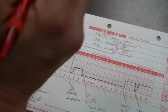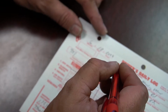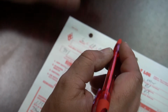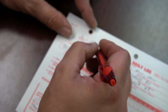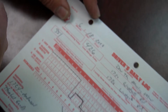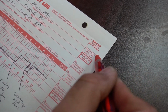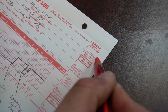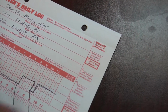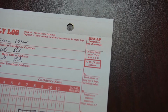See, we got back, and our total miles driven today, we drove 426 miles. And then over here we've got to recap the whole day. So over here, our on-duty hours total, lines 3 and 4. And it has specific instructions right here for you guys.